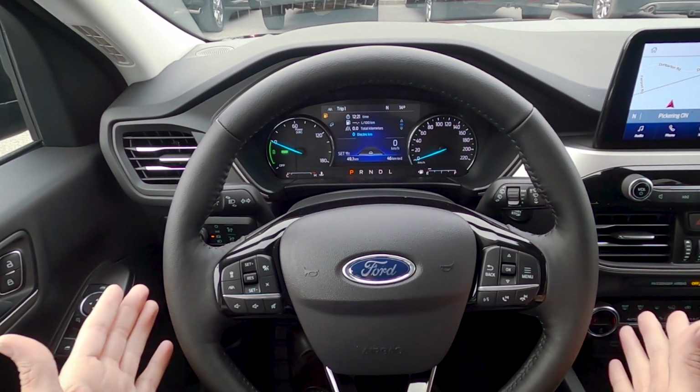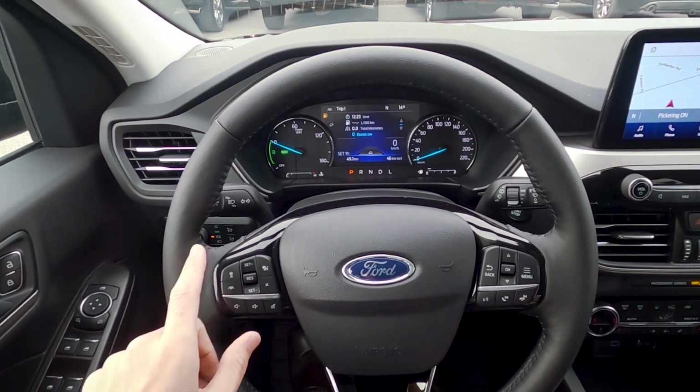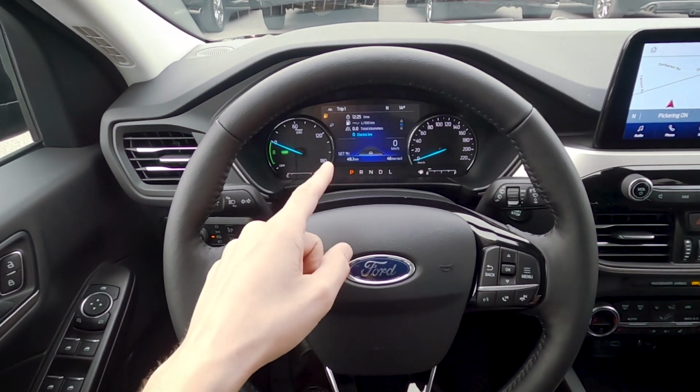Next up, let's take a peek at the steering wheel. So a couple things to point out. This is the SEL version of the vehicle, so we've got the analog dash there.